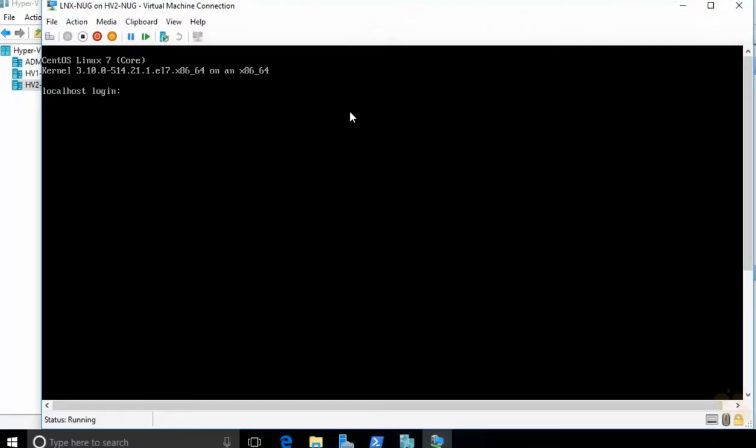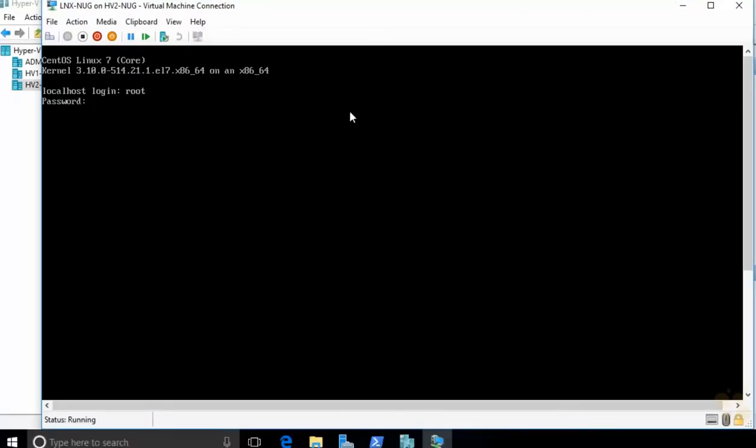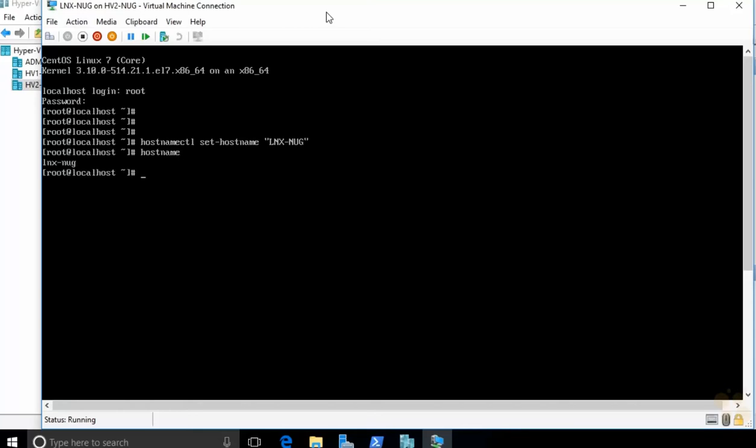Once it comes back up, let's go ahead and log into CentOS here with the root account. Use the password that you supplied during installation, and we are now on the machine. And the first thing we're going to do here is let's rename this machine. So we'll do a hostnamectl set-hostname, and let's call this Linux NUG, LNX-NUG. And there we go. We now have a new machine. We can verify that here by just running a hostname. We are now Linux NUG, and that'll get reflected here when we reboot with our login.